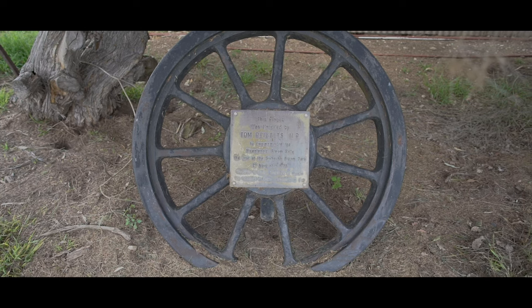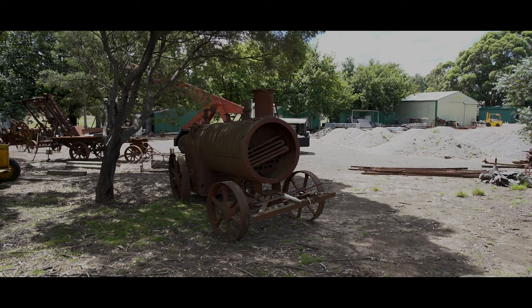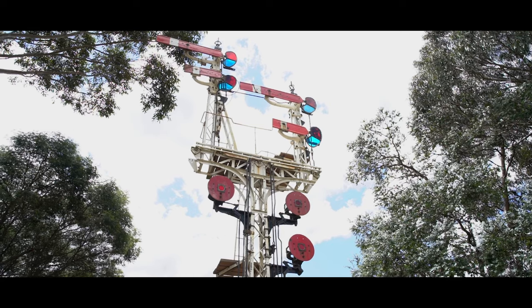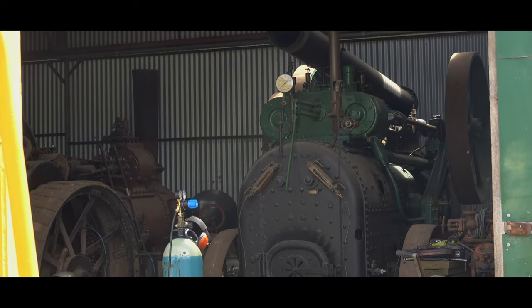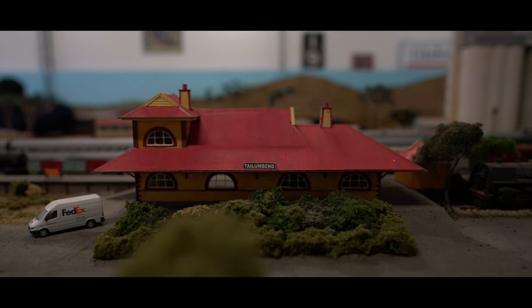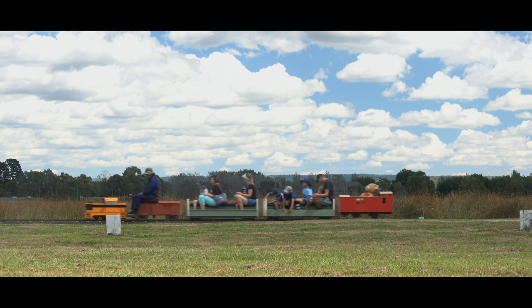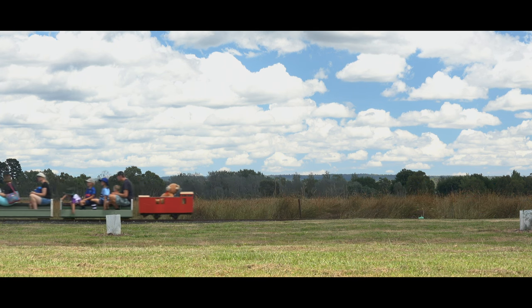So the Society is a diverse group of enthusiasts interested in vintage machinery, restoring and displaying historic oil and steam equipment, engines, farm machinery, tractors, cars and trucks, railways both large and small, models, history of engineering and technology, as well as radio transmission. Now the park has actually quite a lot to offer, so I guess we'll start with the miniature railway.